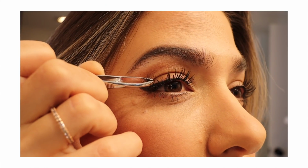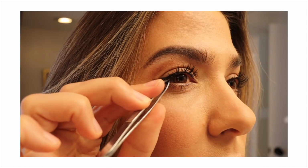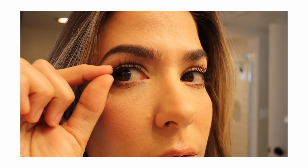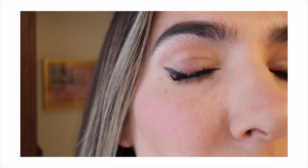What I've found works incredibly well is I put it on and then I take a tweezer and smush them into my lashes and sandwich it. Not only does it make that clear adhesive disappear so you don't see it, but it fuses them in with my lashes and they're on really well. To me, this is a really great, super user-friendly version of lashes.